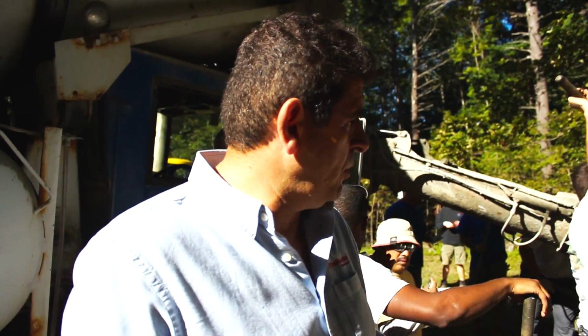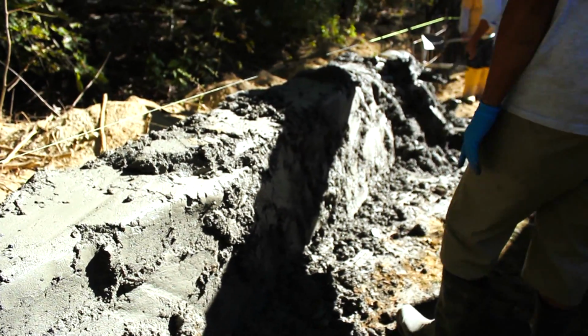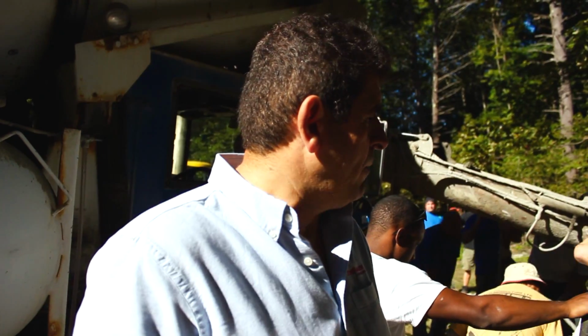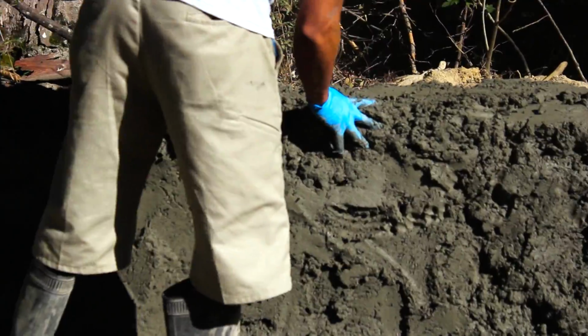But this stuff is standing up really nice. If you take a look at it, it's got good mix on it. It's a great mix. The wall builder's really working good together with it, and they're starting to stack this. We're almost done with this first wall here in the first 20 minutes.